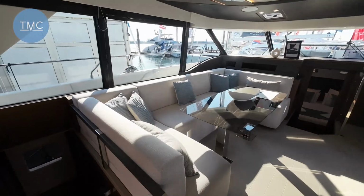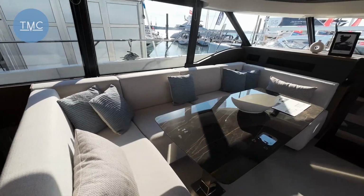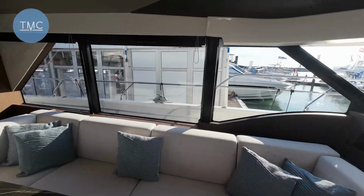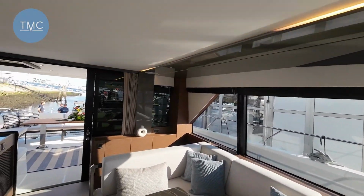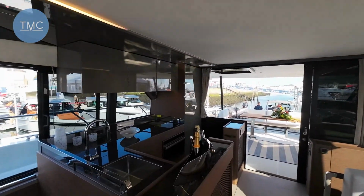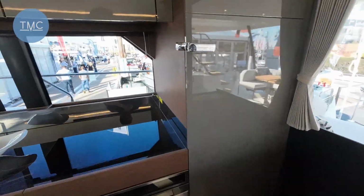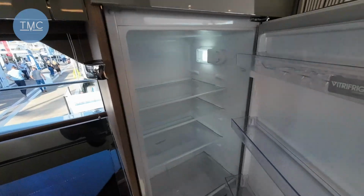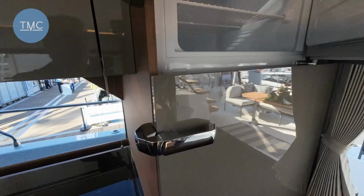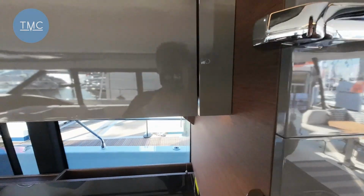Right, so there's a lot to take in here, including the music, but we'll try and talk above that. So we've got a big U-shaped dining area again here, massive glazing, and this lovely hidden LED lighting in the ceiling area. So our galley is here to the starboard side. Great big domestic size fridge and good size freezer up there as well. I feel like crawling inside there at the minute because it's so hot here.